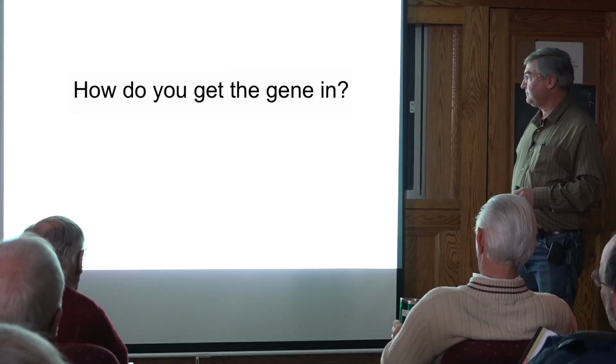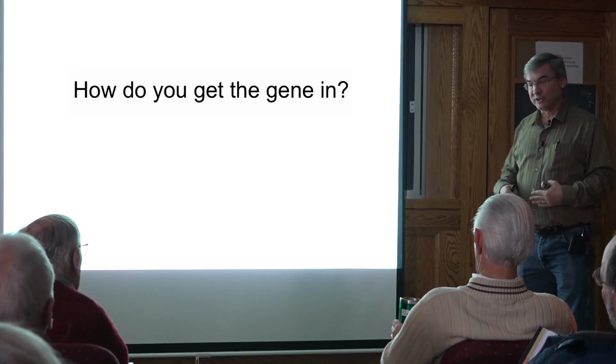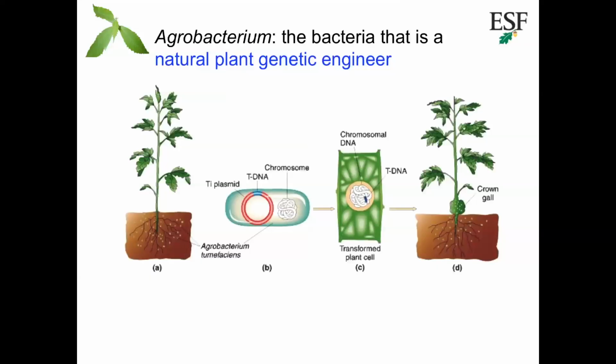Okay, so I'm going to take a minute and explain how we get a gene into the tree. I'm sure a lot of you here know about this already, but I'm going to go through it. We use Agrobacterium tumefaciens, which is a natural genetic engineer. It's been doing this for millions of years in plants. Basically it inserts a piece of DNA into a plant cell, and it hijacks that plant cell so it starts making food that only it can utilize, right?